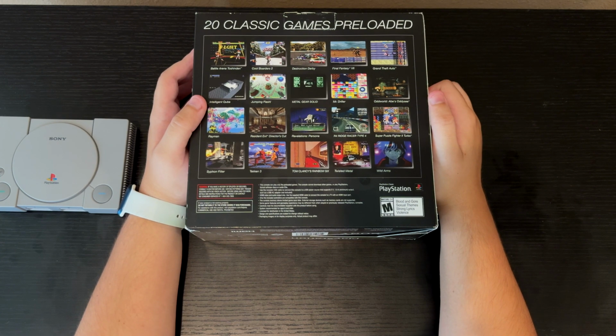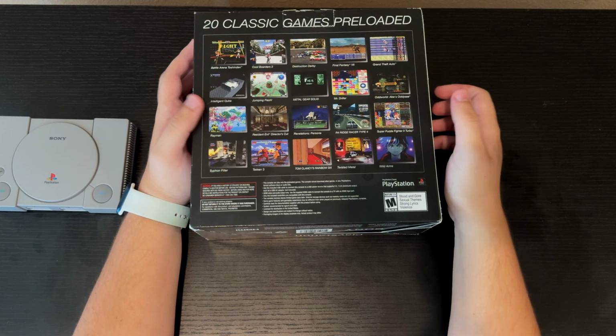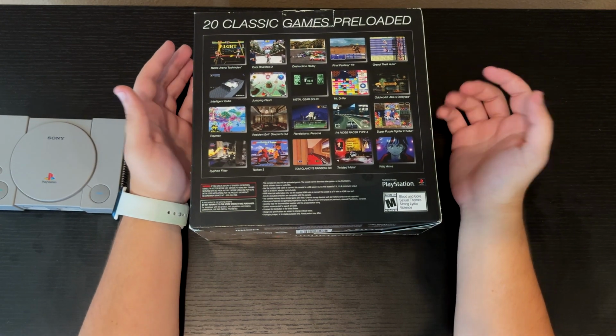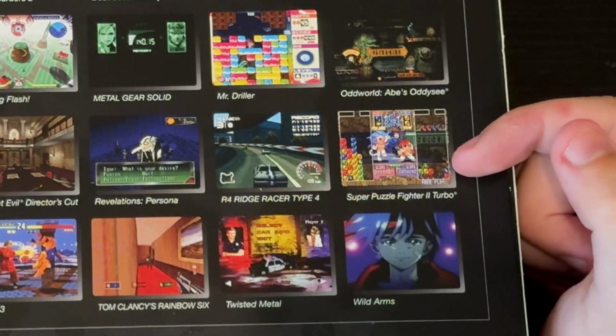Like, they were able to license the European versions, but not the American versions or the Japanese versions. Like, they only got a license for one ROM? What? I don't know. I just feel like if they would have spent maybe an extra month, they maybe would not have gotten a game like Super Puzzle Fighter 2 Turbo.